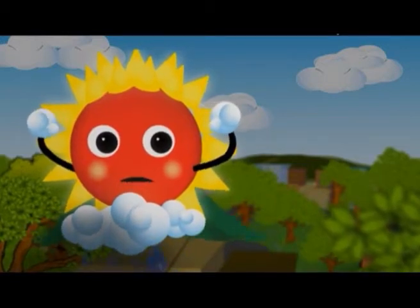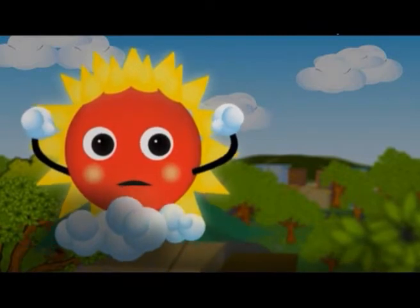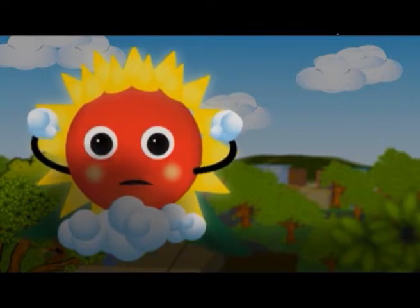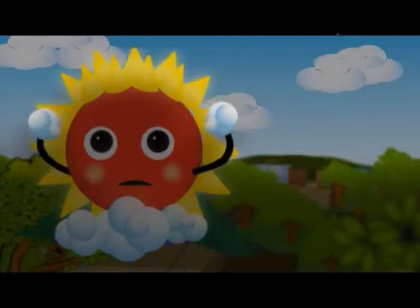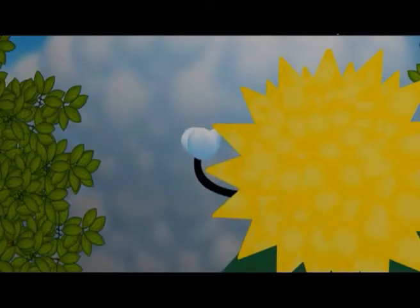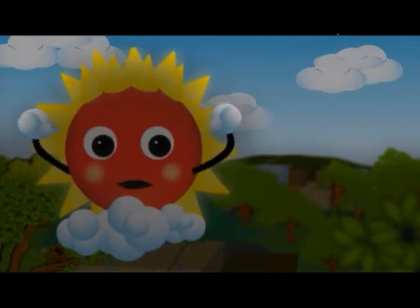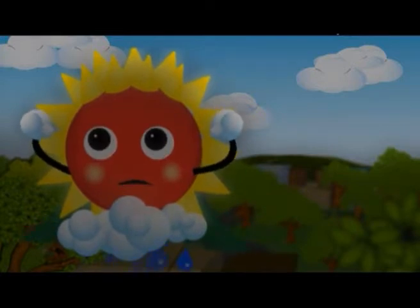You see that? Do you have any idea what's happening? That is a cumulonimbus cloud forming. This is not good. Cumulonimbus means thundercloud. A storm may hit any time. I think I should go and check if everyone is safe in the school.